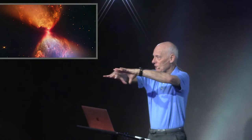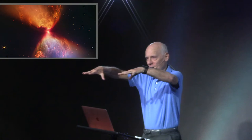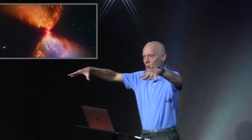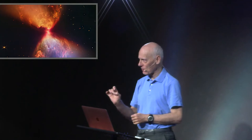We call it a protoplanetary disk because we realize as this protostar continues to develop, all that dust and pebbles and rocks and asteroids and comets that are there will coalesce to become planets. And this is one of the objectives of the James Webb Space Telescope, not only to understand star formation in far greater detail than we ever had before, but especially to understand planet formation.